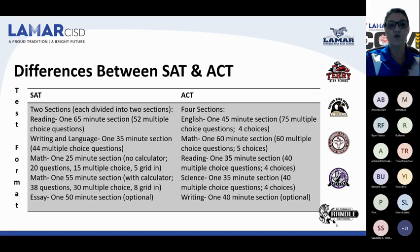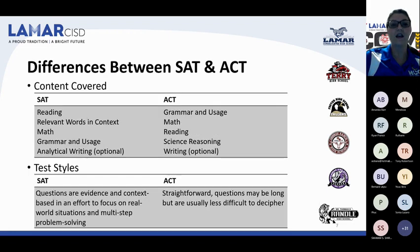Then you have the evidence-based reading and writing section and the math section on the SAT. And then on the ACT, you have the four sections: English, reading, math, and science. The science section is the section that students typically get the most nervous about on the ACT. The science section is not, do you have all these chemical equations memorized? Do you have all of the different parts of a frog memorized? Do you know all the different body parts and the cell parts and all of these things from biology?